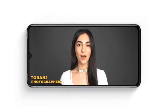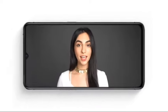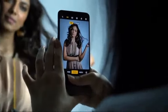Photographer Taranj Kavan, and today I got to shoot Exhibit Magazine's Exhibit Tech Awards feature using the Realme X2 Pro camera. And I must say, I don't think you're going to be able to tell the difference between the shots that I took on my normal camera versus the shots that I took on the Realme. I'm quite impressed.